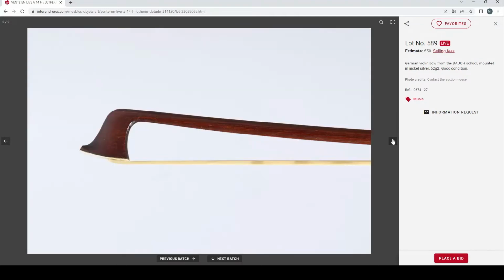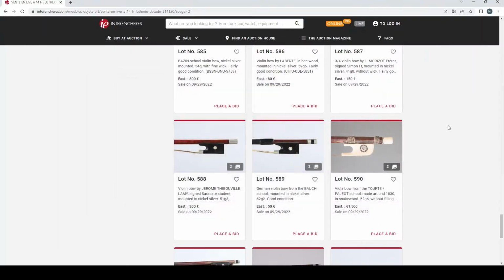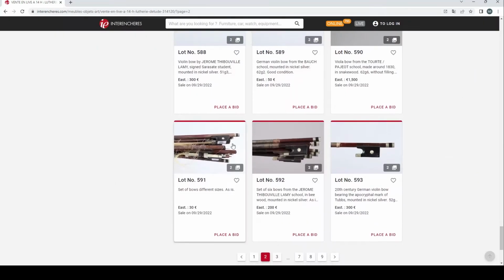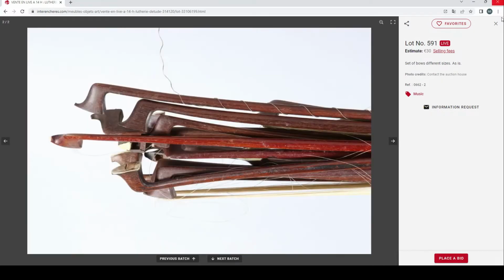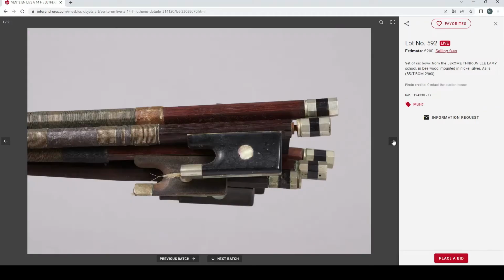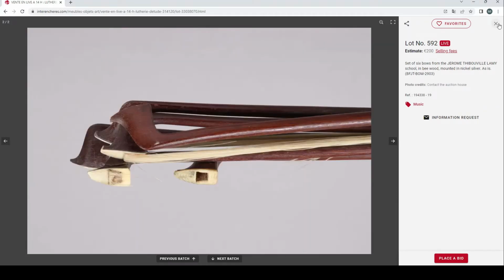German violin bow from the Bausch school. Viola bow from the Tort Pajot school there, made around 1830, snakewood, 1500 they're looking for there. Another whole load of bows there. And some more again.